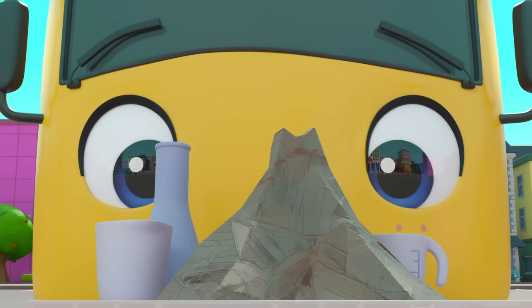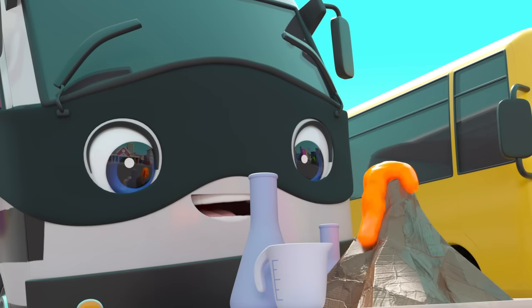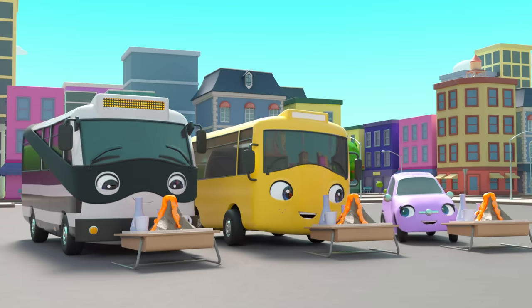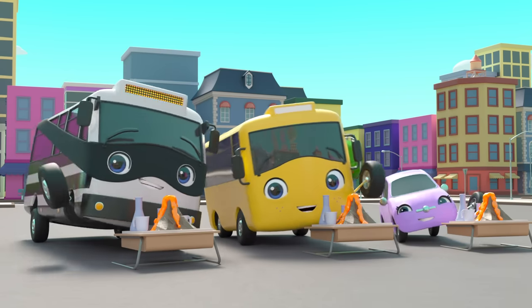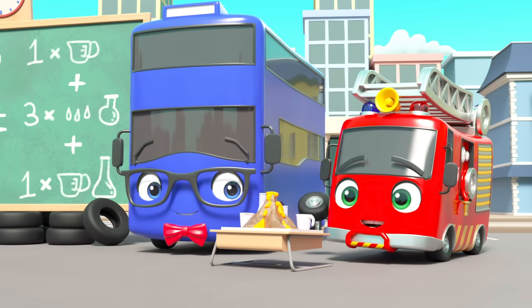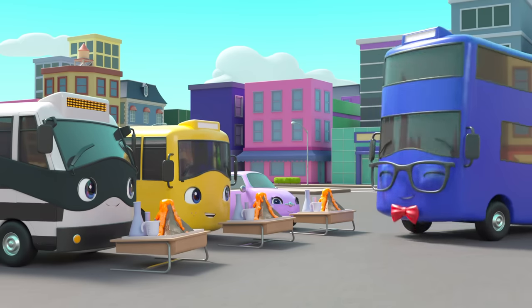Hooray! It's working! The volcanoes are all bubbling over. Don't they look great? Good job, everyone! It's amazing what you can do when you follow the instructions. The teacher is so proud of everyone!